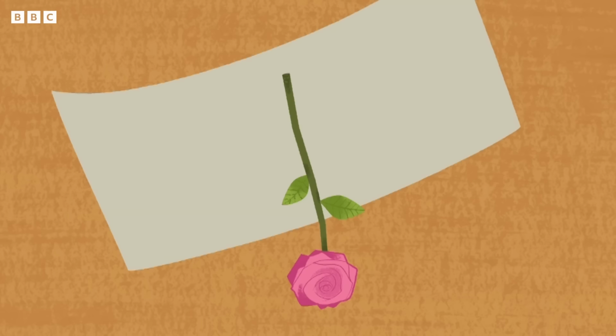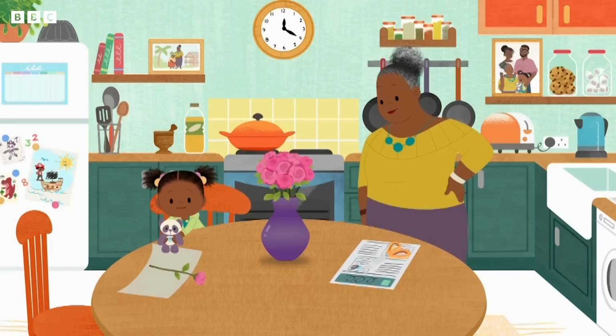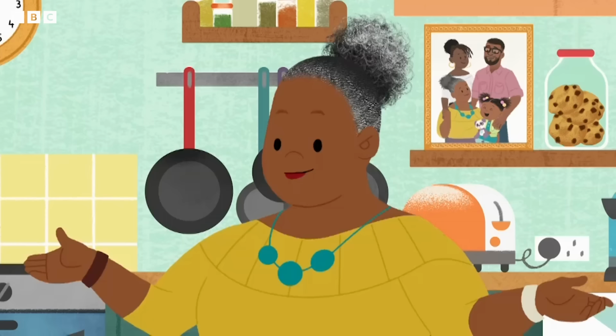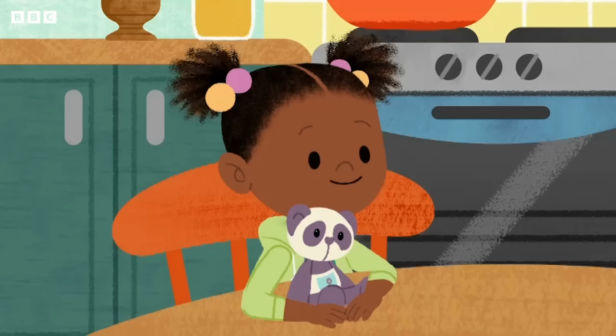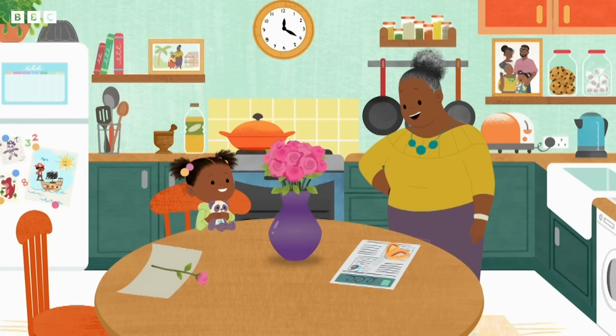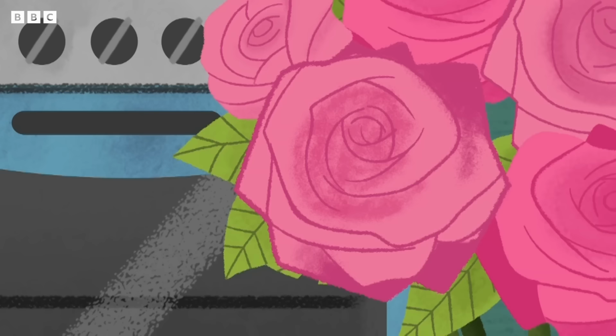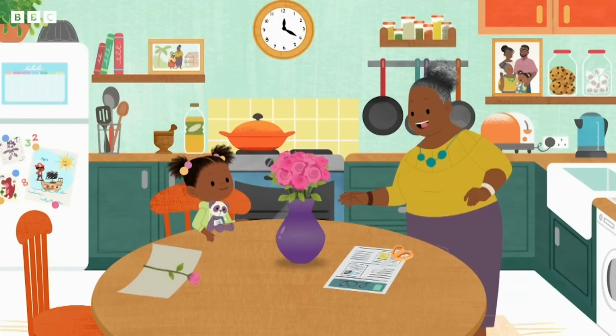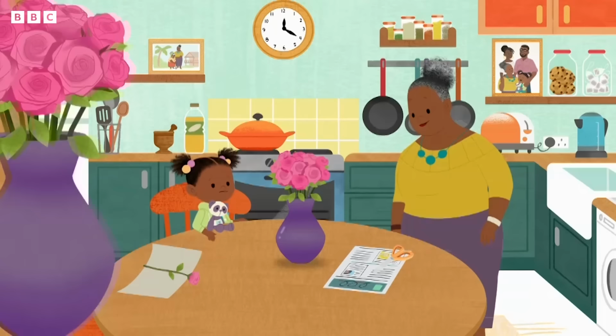Gran Gran, you forgot one! Ah, that's because there is one way to stop flowers from wilting. JoJo, I think it's time for a Gran Gran plan. I'm going to show you how to press a flower. Press a flower? It means pressing it flat with something heavy and leaving it to dry out.